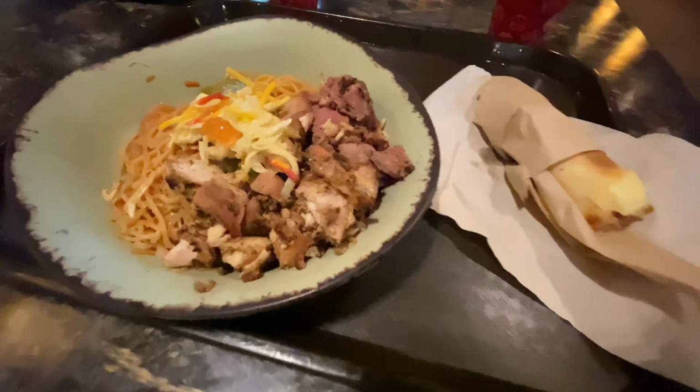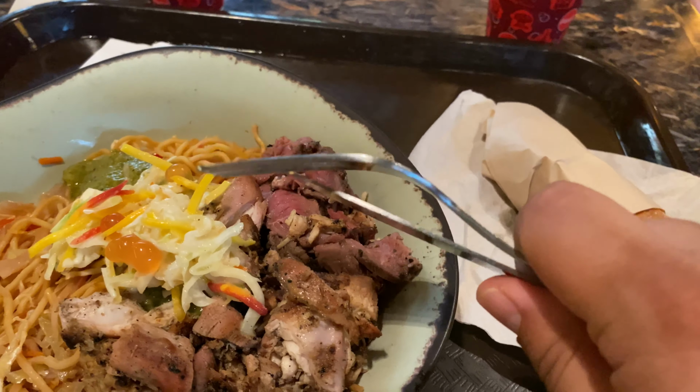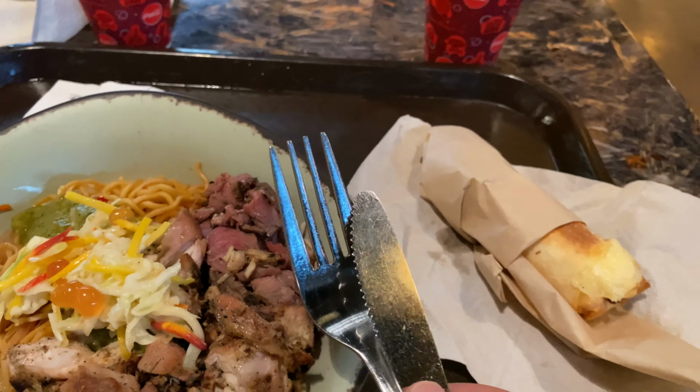Pretty here in Disney World. Real cutlery, real utensils. Pandora certainly is a place where you can get real stuff. It's good? That beef is really good. Oh man. That is really good.